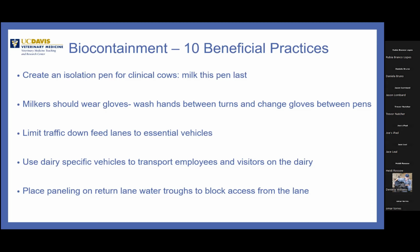We really need to be limiting traffic down the feed lanes to essential vehicles. So really the feed truck. I get really frustrated. I was on a dairy today and the breeder's still driving down the center of the feed lane and parking his car, and I get it. But really he should be parking probably at the end of the freestall barn and then walking. For some of these really big dairies where that's a long walk, if the dairy has a golf cart or something to that effect that can be used to transfer that breeder down, so he's not having to walk so long. But especially someone like a breeder or the veterinarian who's going from dairy to dairy, we don't want to have them driving down those feed lanes, potentially contaminating the feed or having that kind of close contact.